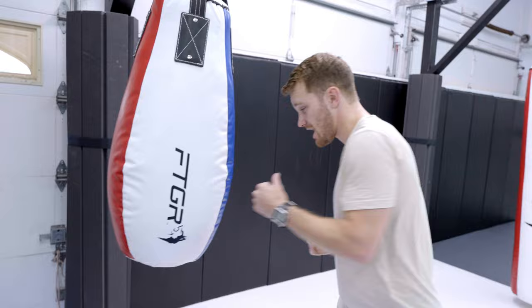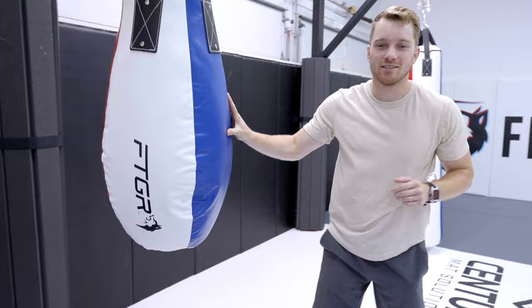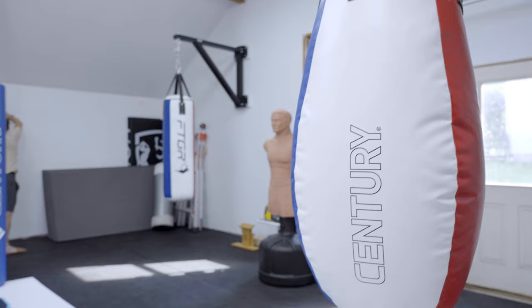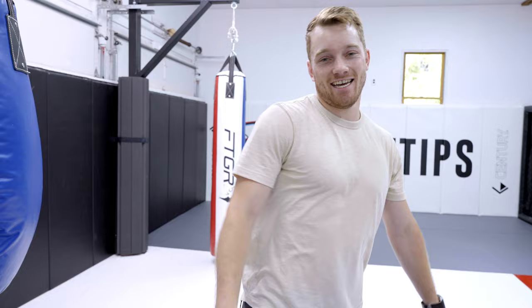Then we got our next heavy bag, which is our teardrop bag. This is good for the body work, right? The uppercuts, and also our clenched knees. Been spending a lot of time on this bag. Love this one right here. Get those 200 knees in. Great cardio, great way to tax the body on your opponent, wear them down, break some ribs.